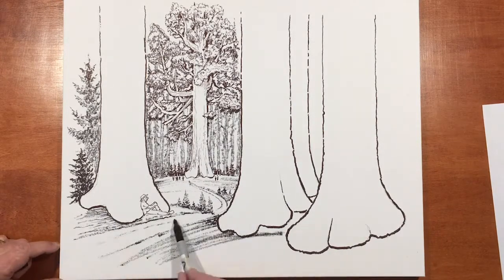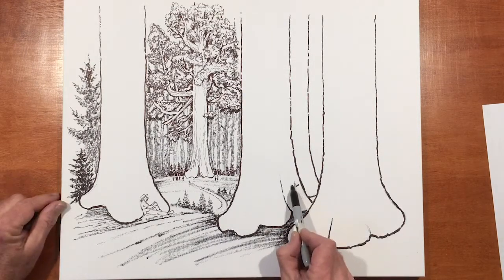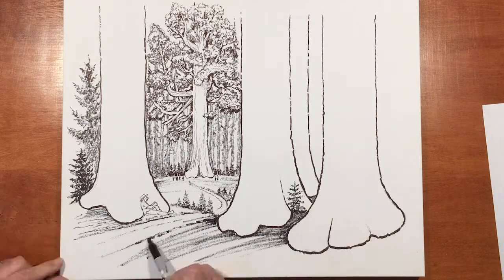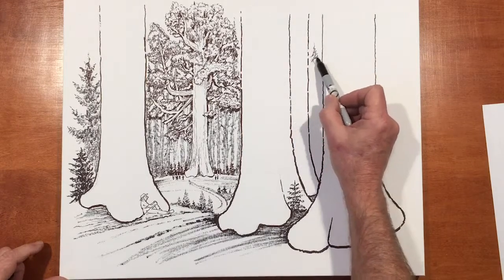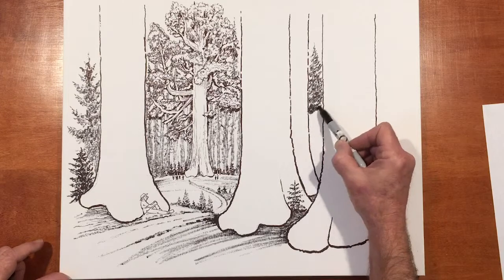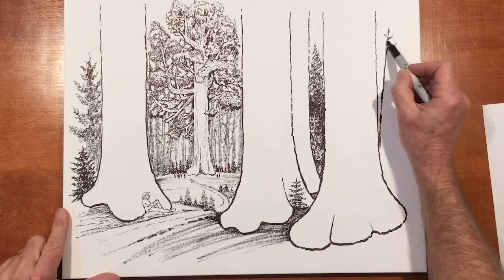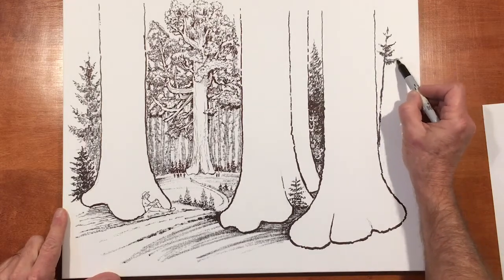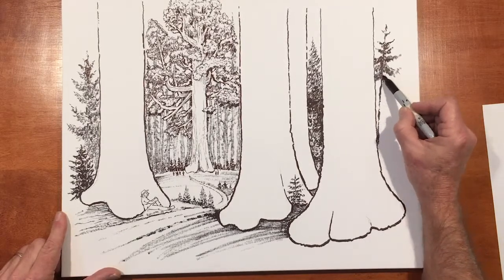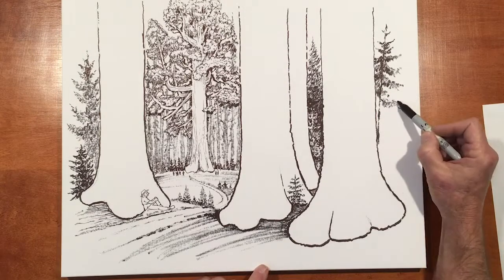Little sketchy lines. Another small baby tree. And a tree in between the giants. Just beginning to grow. Another tree to frame the right side of the illustration. That also helps the redwood sequoia to pop out on the edge of the inclined sketch.